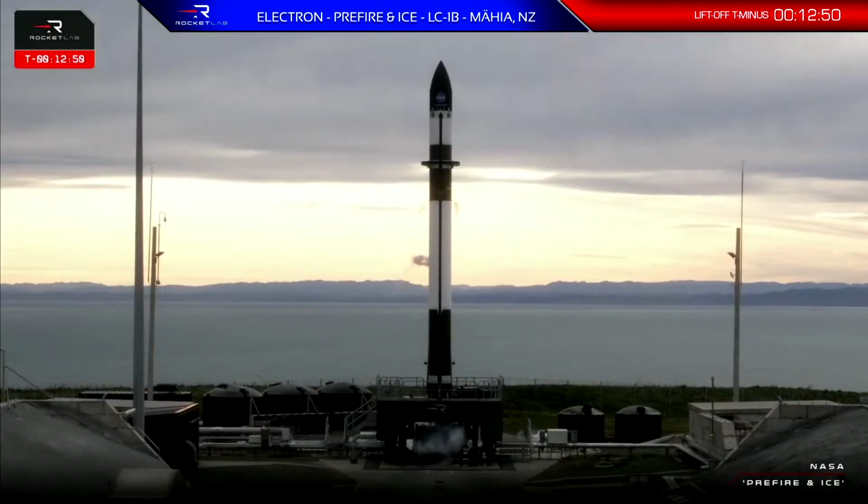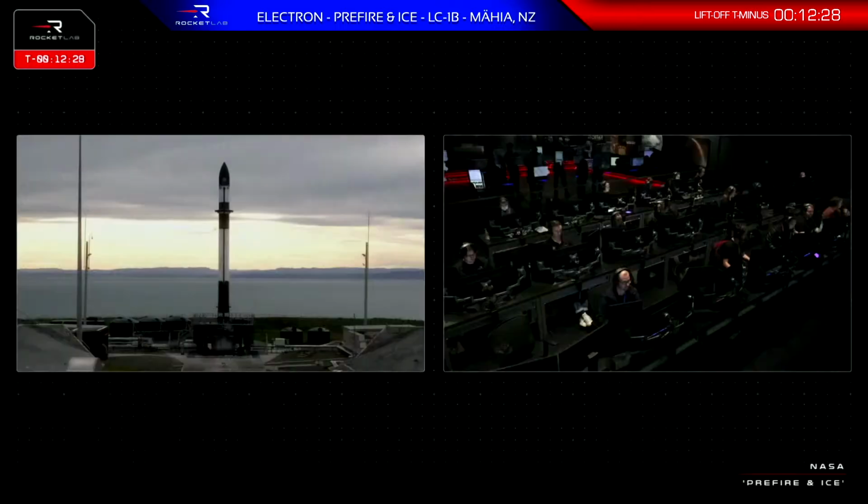NASA has also partnered with the Space Science and Engineering Center at the University of Wisconsin-Madison on this important climate science mission. We are coming up on T-minus 12 minutes to launch, and very soon our launch director today, Julia Wembacher, will check in with each operator station in Mission Control in Auckland and Range Control at Launch Complex 1 on whether they are green and ready to proceed with launch. So let's listen in.